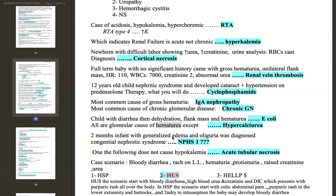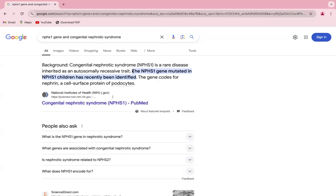Next is a 2-month infant with generalized edema and oliguria diagnosed with congenital nephrotic syndrome. NPHS1 is a gene related to this. Congenital nephrotic syndrome, NPHS1, is a rare disease inherited by autosomal recessive trait. The NPHS1 gene mutated in these children has recently been identified. The gene codes for nephrin, a cell surface protein of podocytes. So mutation in NPHS1 is the cause for congenital nephrotic syndrome, inherited as an autosomal recessive trait.